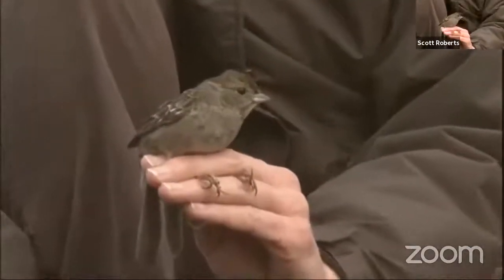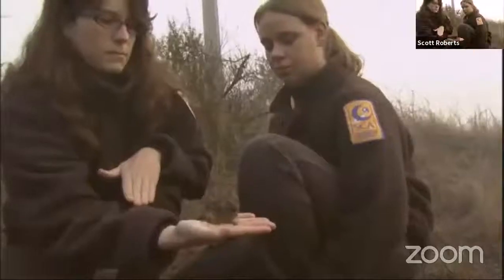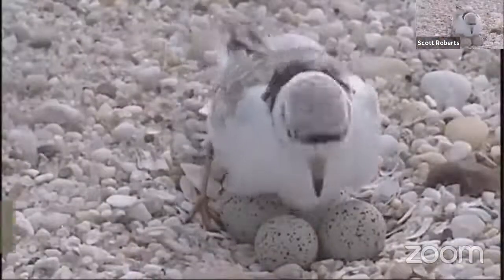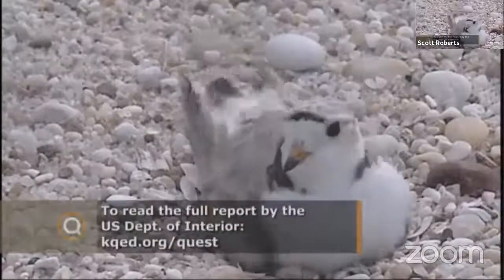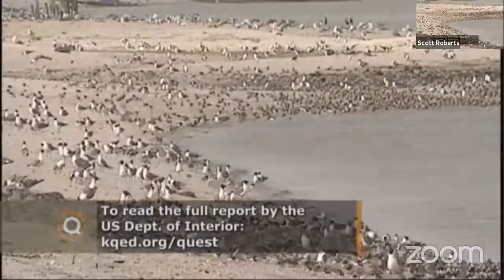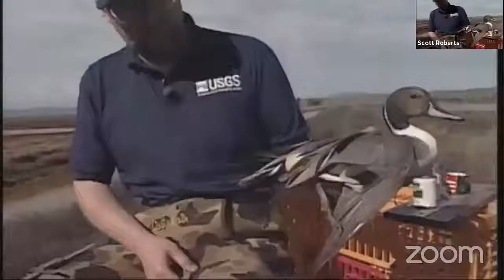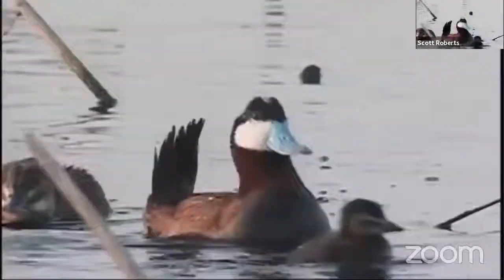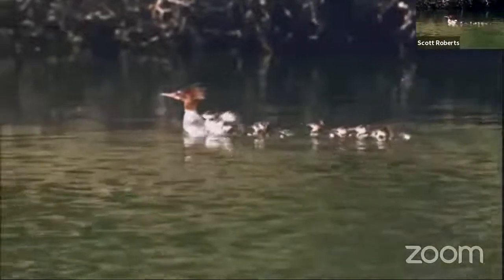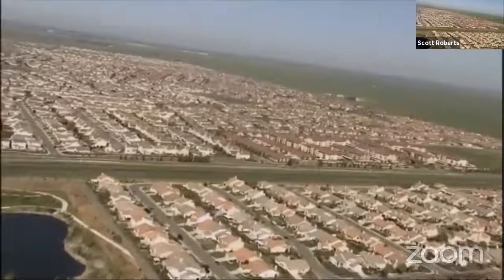Biologists are now concerned with reports that the majority of migrating songbird species are suffering population declines. Another report by the U.S. Department of Interior indicates half of America's migrating coastal shorebird species are in decline. While population numbers of waterfowl vary from year to year, many species of ducks and geese are faring better. Birds face many threats along the Pacific Flyway, from pollution to habitat loss.